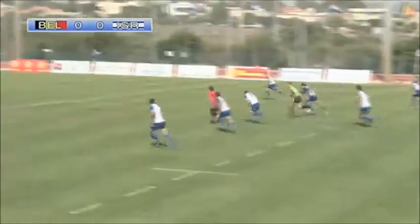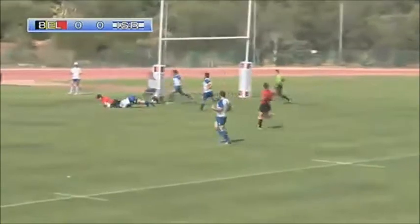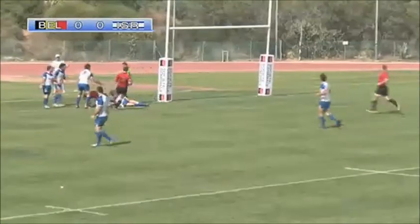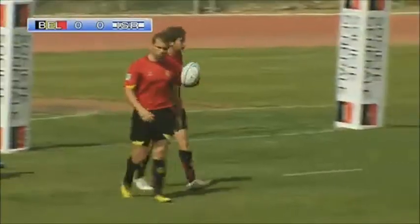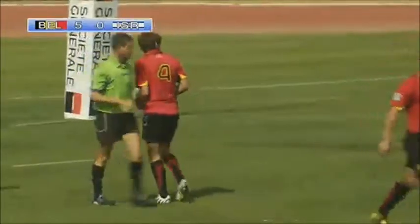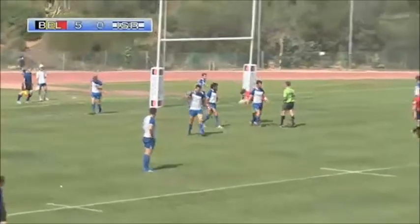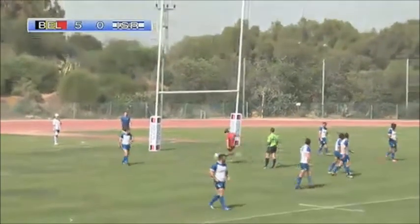Yeah, it's a little grubber going down the front. Now the chase is on. And it's a good, easy pickup. And he's got the distance. No, he hasn't. He has. He's made it. Fantastic tackle from Humphrey, but try scored. Scored by Humphreys right in the middle. 5-0 for Belgium. That's a big hit for Israel in the first second of the game.